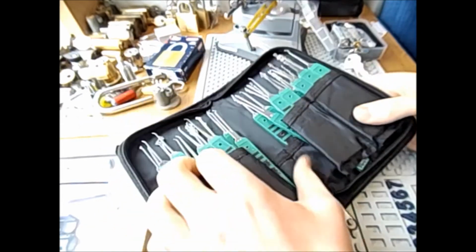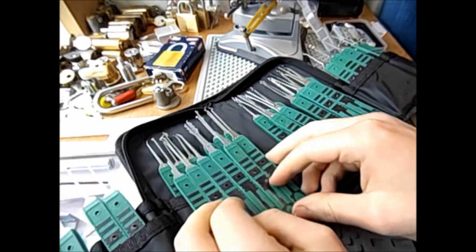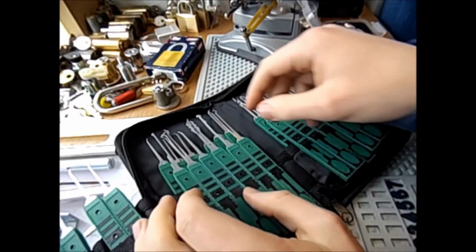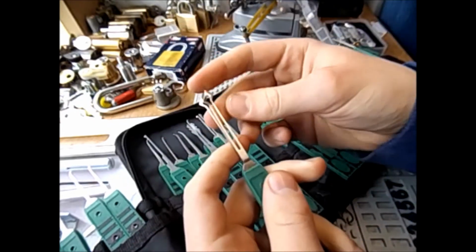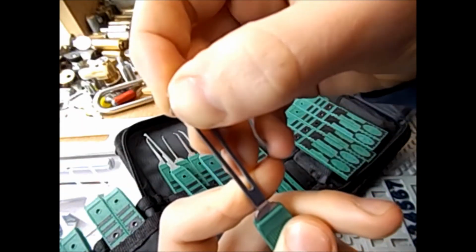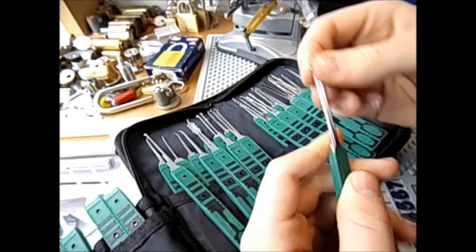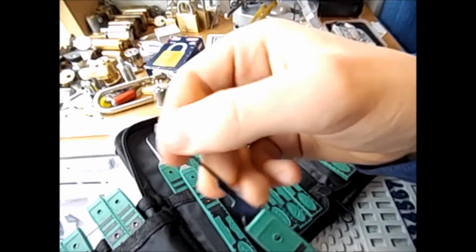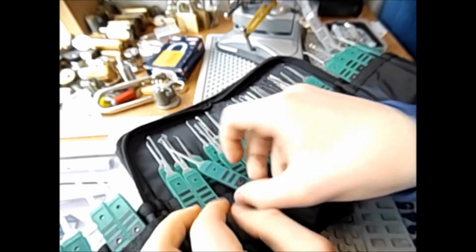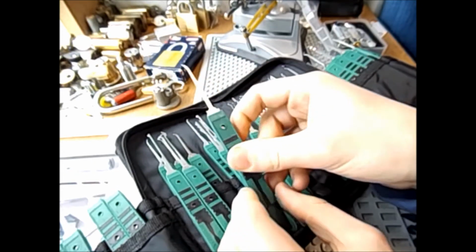We've got the picks here, and you can see that the pick case really isn't big enough. So we're going to have a look at what we get in this layer here, and then we're going to put these aside just so that we can see more clearly. Now this one is actually bent. You can see the prong here is bent. It should be further over there. So already a bit of quality control problems there. We've got our half diamond, or makeshift dimple pick if you like. What hook have we got here? Oh, Klom number 1. Nice, it's like a Euro hook.